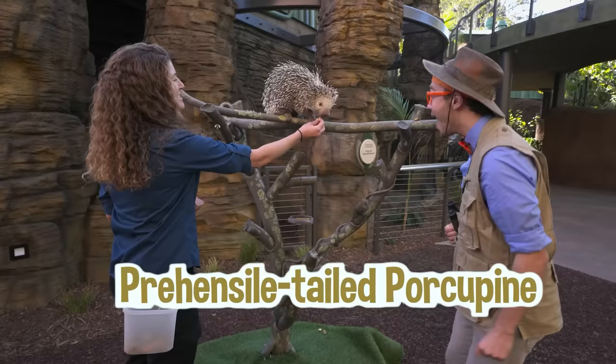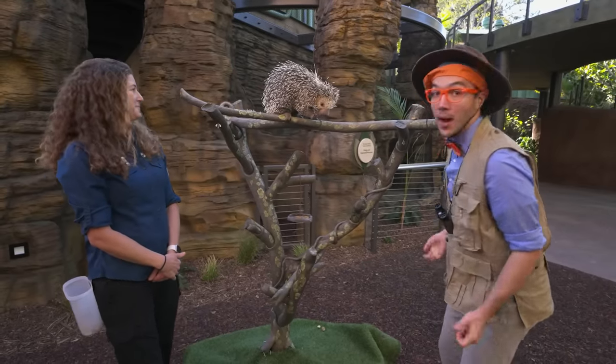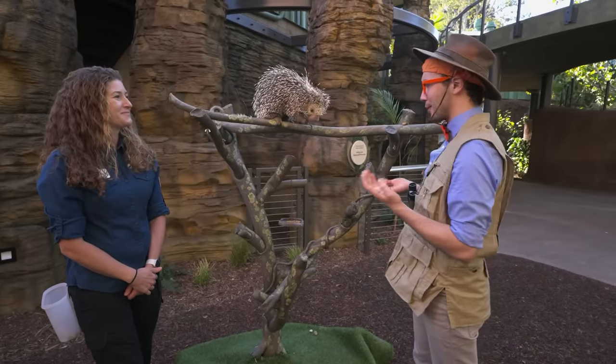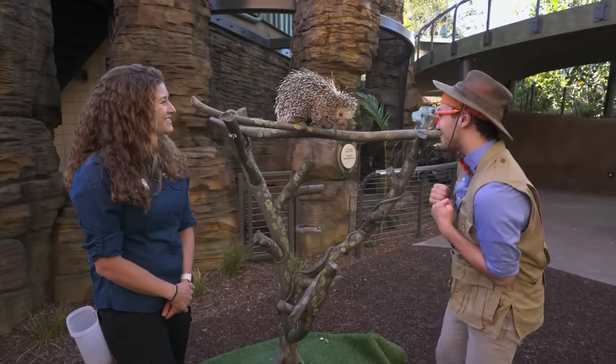Isana is a prehensile-tailed porcupine or a Brazilian tree porcupine. Whoa! A prehensile-tailed porcupine? Or a Brazilian tree porcupine? I didn't know porcupines could climb in the trees. They sure can. Wow, you are so cute.